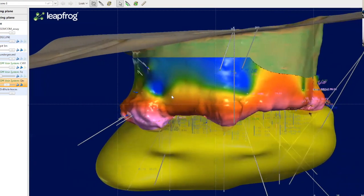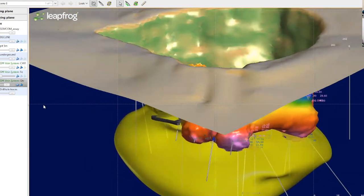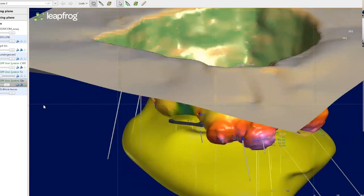And Carl, regarding the mine, sorry to interrupt you, but regarding that mining license, it's a good spot to maybe say, what would be the timetable on that?